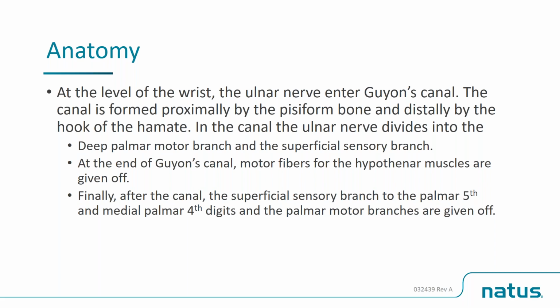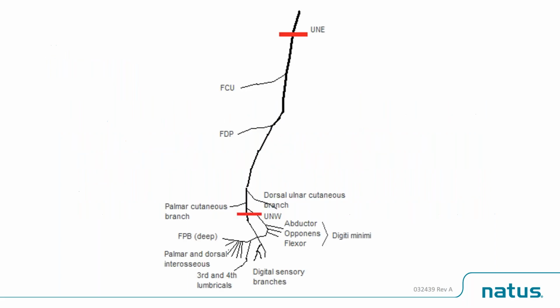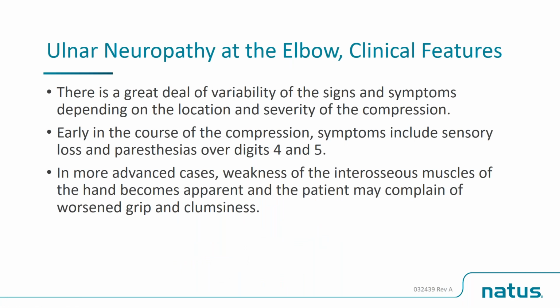So it goes through the cubital tunnel, and then it supplies all the muscles of the hand, with the exception of the first and second lumbricals and the thenar muscles. Other than that, it's all ulnar in the hand. So there's a quick picture, and we're going to see this picture a couple of times when we're describing where the nerve is entrapped in an ulnar nerve lesion at the elbow, and later in an ulnar nerve lesion at the wrist. This is just an overview of what it looks like. And so let's just jump right in.